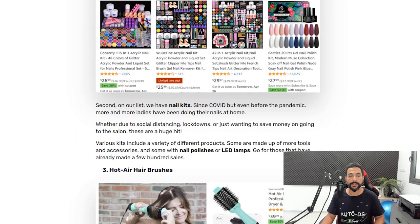So that's a neat little trick to save so much time when you find a niche that's working for you, or if you want to test a certain niche and add as many products as you can from that certain search. So do that, save your time. Let's move on with the product list. Number two was nail kits.